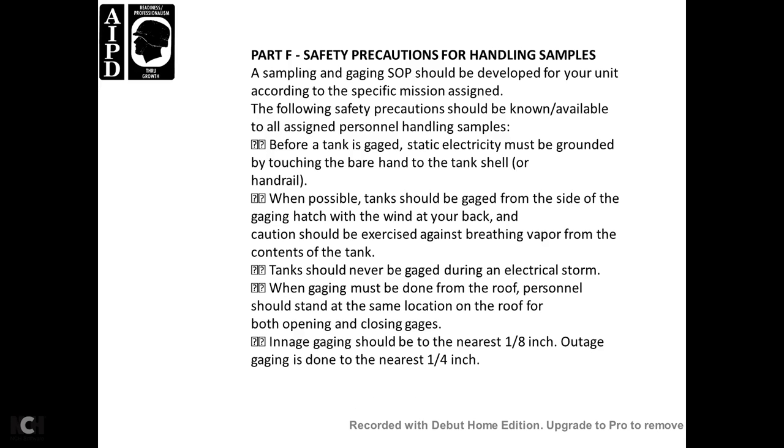Part F, safety precautions for handling samples. A standard operating procedure for gauging should be developed for the unit according to the specific conditions, and safety precautions should be known and available to personnel handling samples. Before gauging the tank, for static electricity they must be grounded by touching the bare hands to the tank shell or handrail. It should be done on the side of the gauge hatch with the wind at the back.